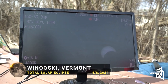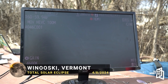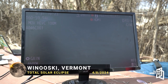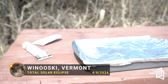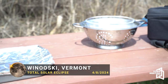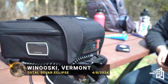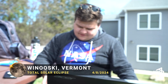Baily's beads, you'll see them during the eclipse, right as totality starts and ends. Basically what those are is you're actually seeing the sun passing between valleys on the moon, and because the moon is so small, there's not a lot of surface area, so you get little divots of light. You can see those really brightly with binoculars or a telescope.